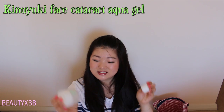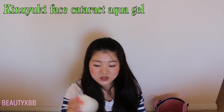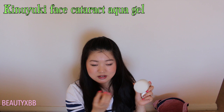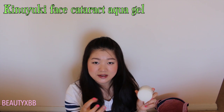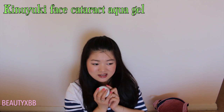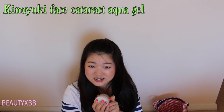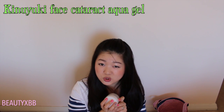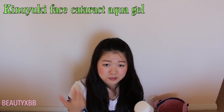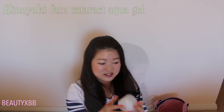Finish up these little guys. This is the Kinoyoki Face Cataract Aqua Gel. Basically this is just a clear hydrating gel consistency for your face, and this is probably a C in my books because I discovered something that's way better than this, which is the Hydroluron from Priceline. More accessible, I think it's a bit cheaper too, and a lot more hydrating than this.